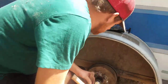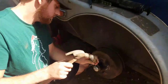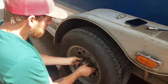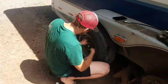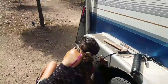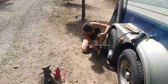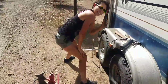I did take my tire off. And then you reapply the tire and put your nut. Oh, nuts. Nuts on tires right here. Because of the angle, I can't. If I get a flat, this is going to be really hard.